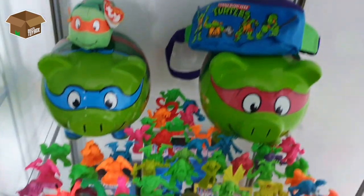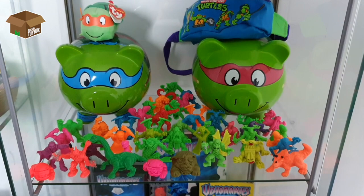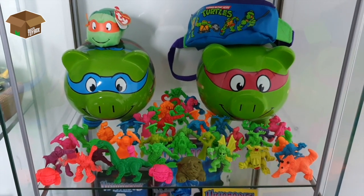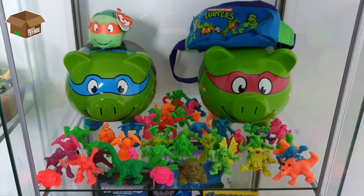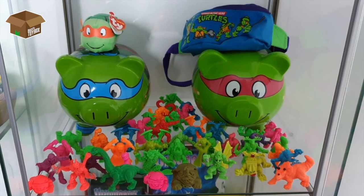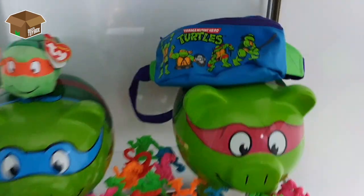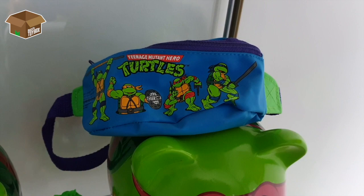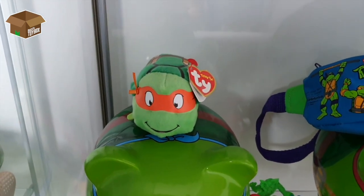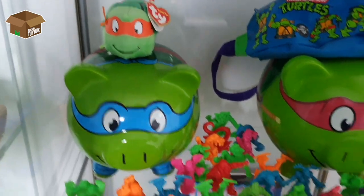Right, next one down. This is just a bit of a random one again, guys. There's all my monsters in my pocket, the normal ones, along with the dinosaurs and the aliens, space aliens ones. A couple of Boglins thrown in. My 2 piggy banks, Leo and Raph, so I need to get the other 2 to complete that. My minty Hero Turtles bum bag, along with a tiny TY Mikey that my sister won for me from one of those claw machines in the arcade.